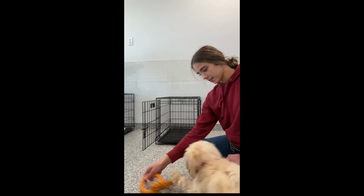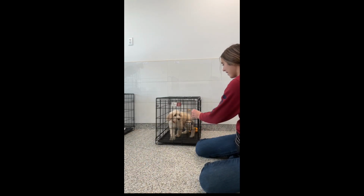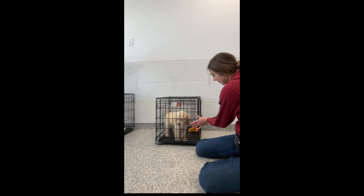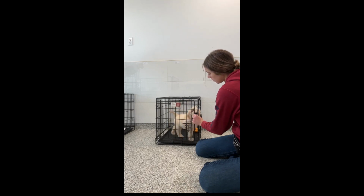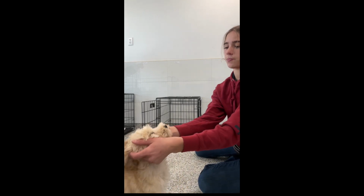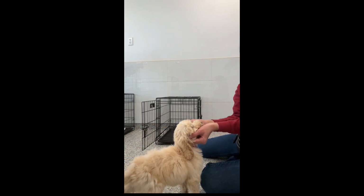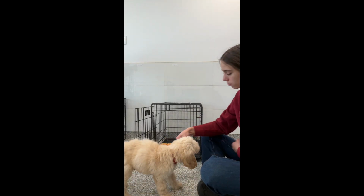So here I'm using that toy to excite him and then leading him right in that kennel and telling him kennel. He was having much fun with this. He loves to play fetch and loves to play with toys. So this was very fun to see him wanting to play. I do apologize for the puppy in the background howling if you can hear him. He is a little sad because he wants to play with his siblings and they won't play with him back.